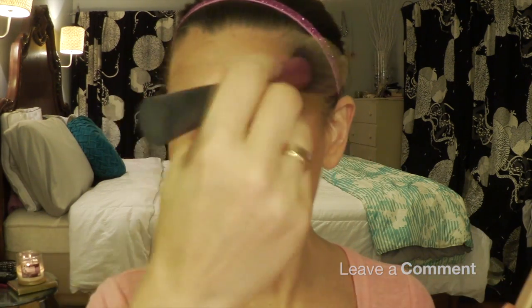So I'm gonna go in with a Real Techniques blush brush. Again, I don't follow rules. And I'm just gonna dust this right in my T-zone. And that's it, just enough. I still want it glowy and I want it to look, you know, fresh, but I don't wanna look oily.